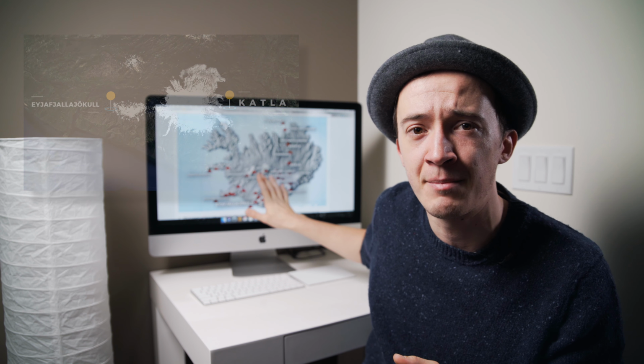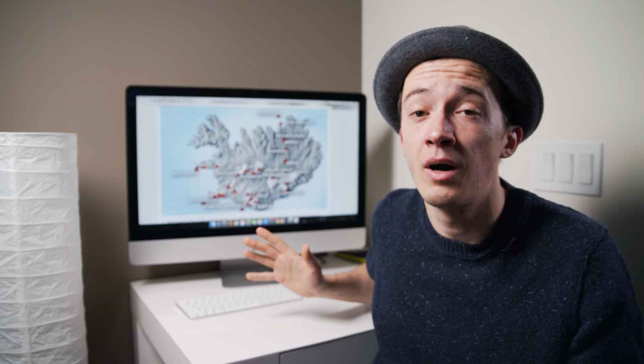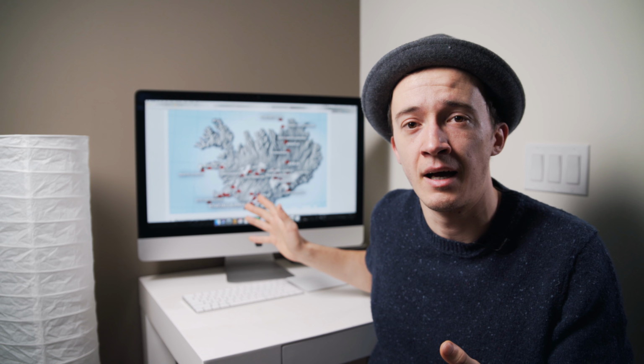However, it is literally dwarfed by its big sister and neighbor Katla, which is way overdue, and experts actually expect it to go off this year. Well, that's the volcano you just saw in this video. Well, more precisely, the glacier which sits on top of it.